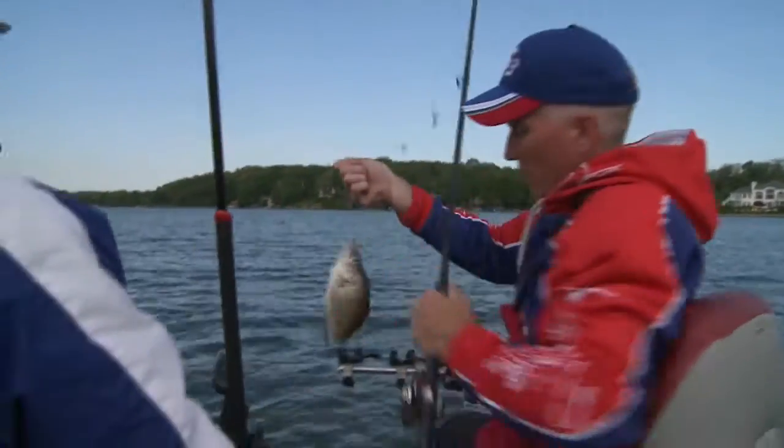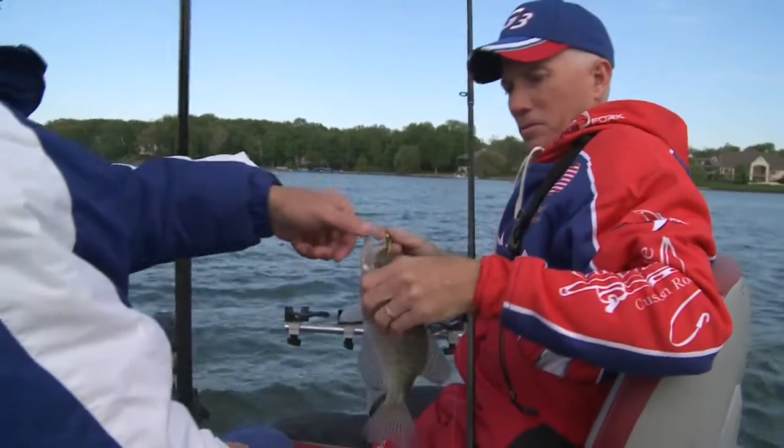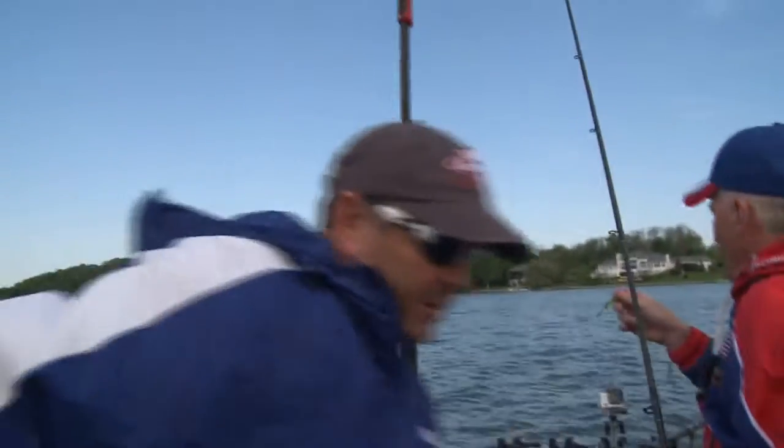Better fish right there. Oh yeah. Yes, sir. Let me put him in the well for you, sir. Thank you. I don't mind. Yeah, another eating size fish. Good deal.